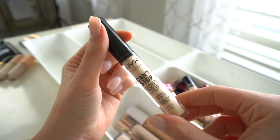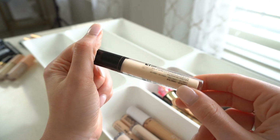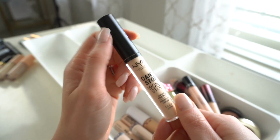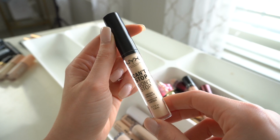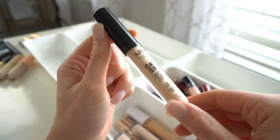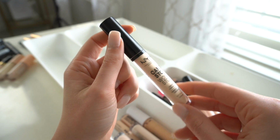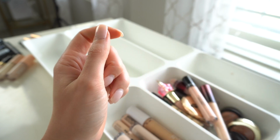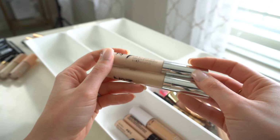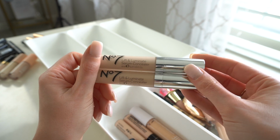This is another one. Honestly, I don't even remember buying this. I should probably try this again because I really don't remember anything about it, but I also have no idea how old it is. I didn't even realize it was in my drawer. So for now, I'm going to put this over to the side, but I probably will end up decluttering that one. Almost finished. Next, we have the number 7 Lift and Illuminate concealers.